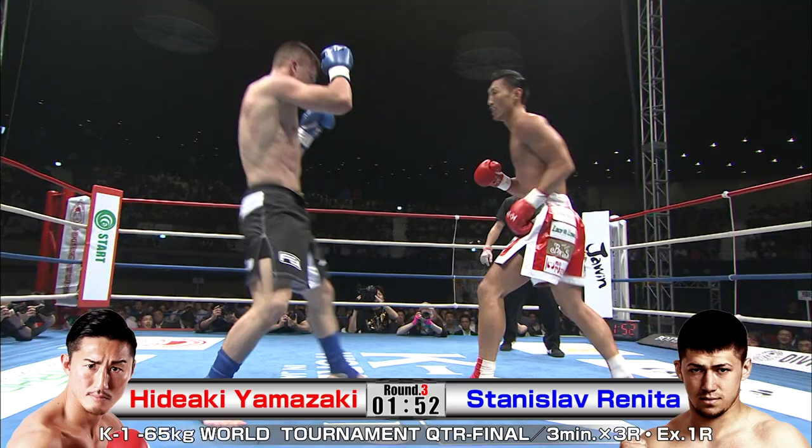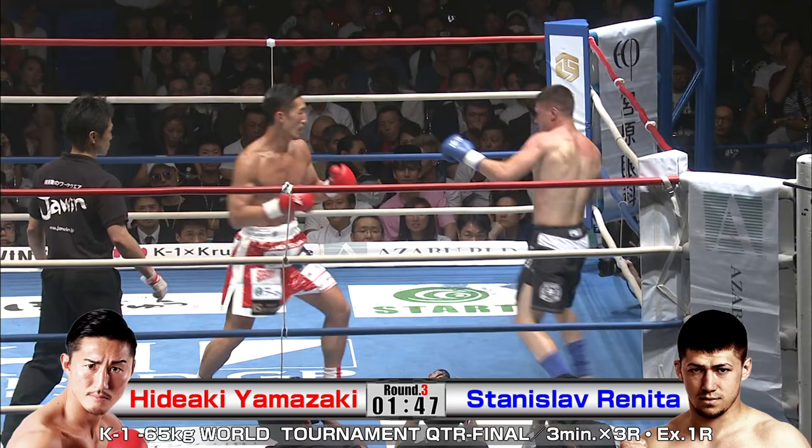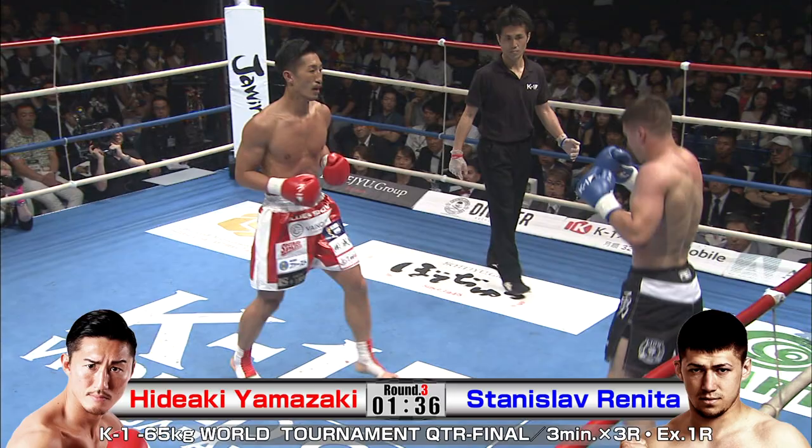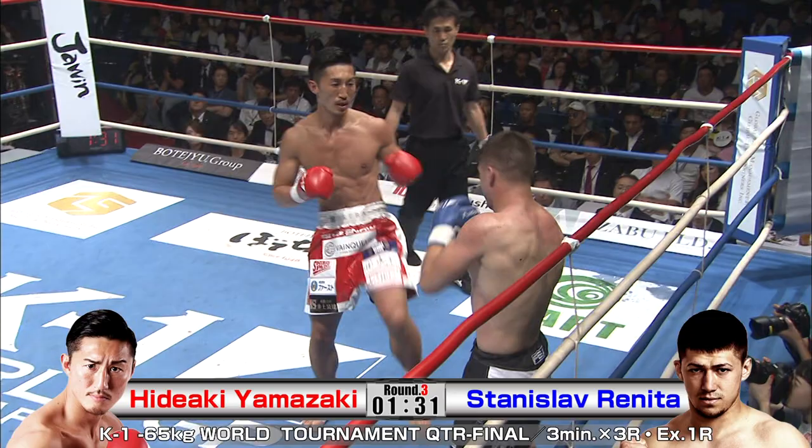Here we go, Yamazaki. Those knees. He's finding a home for those knees. And there's really no effective counter that Renita has used. He's blocking the knee with the forearms, which means he can't really punch. And Yamazaki doesn't need to be doing that at this point, but he obviously felt the bullish tactics of Renita and wanted to put him back in his box rather than just be a matador.